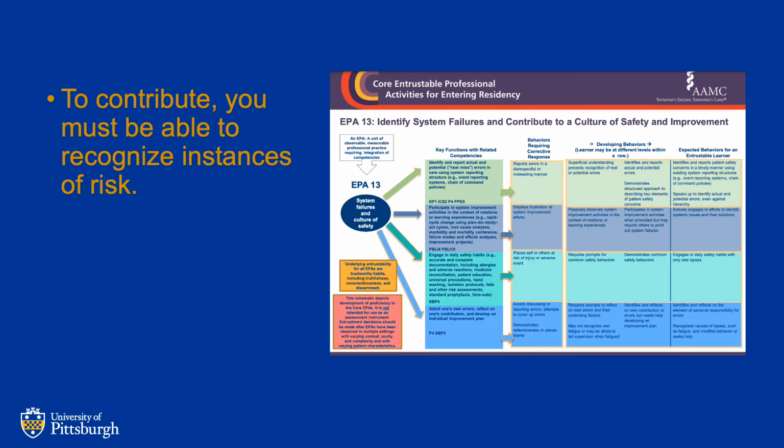Applying quality and safety knowledge in the healthcare environment corresponds to an entrustable professional activity identified by the AAMC as a skill residents need. The activity is identify system failures and contribute to a culture of safety and improvement. For the purposes of this study, we pose that to be able to contribute to a safe environment, you need to be able to recognize risks on the job.